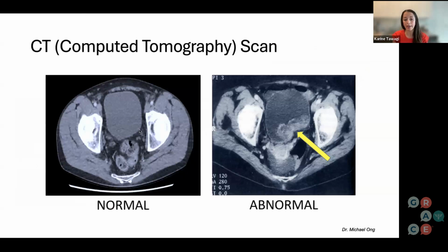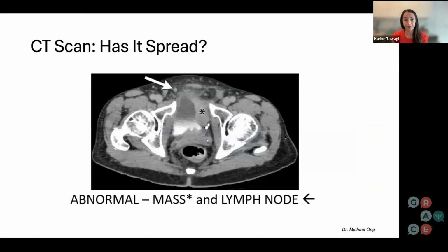On the left-hand side here, think of a CT scan as a cross section, cutting across your midsection, and you're looking down into the body. The middle gray circular area here is the bladder. Here on the left, it's normal. And then here on the right, you can see that there are some changes within the bladder, and that is suspicious for cancer.